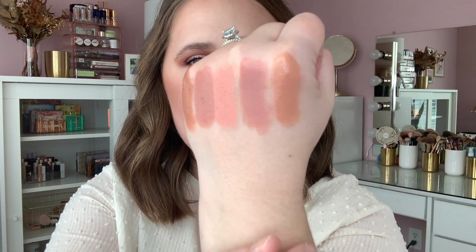And then also I have the shade Liron, which is going to be a little bit deeper and a little bit more brown tone of a shade. But whenever I want that deep brown nudie look for fall looks or anything like that, this is my go-to. It is just absolutely beautiful on the lips. Alrighty, so here we have them all next to each other.